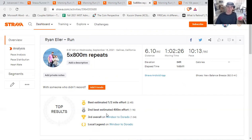I really don't think this 245 was that difficult, even though it was the fastest one that I ran for the day. None of the repeats felt terribly taxing. So I think that's a really good sign about where my speed is going as a whole.